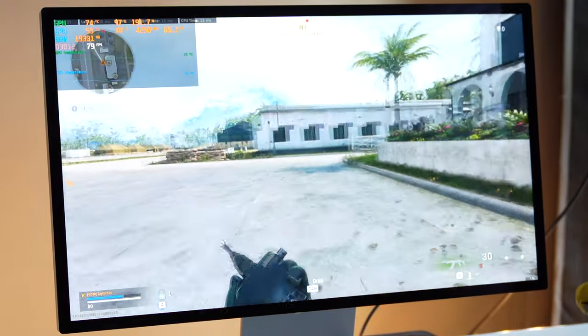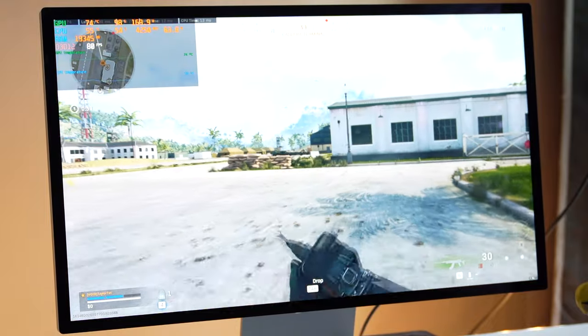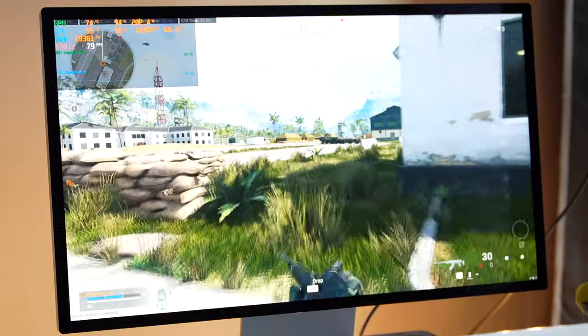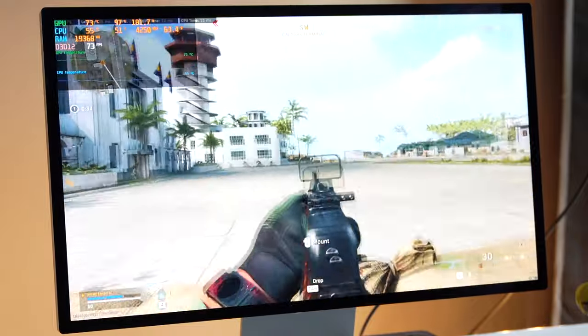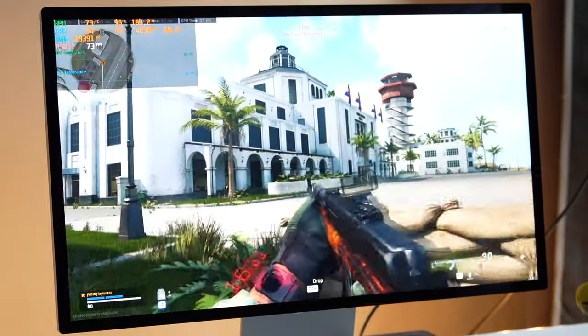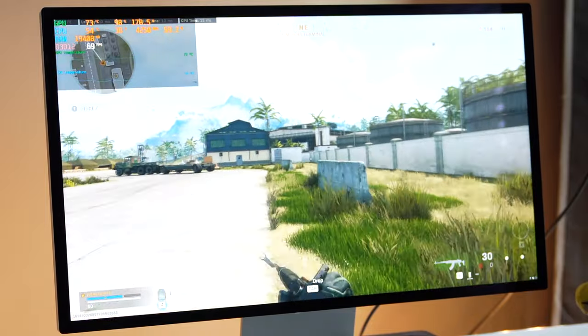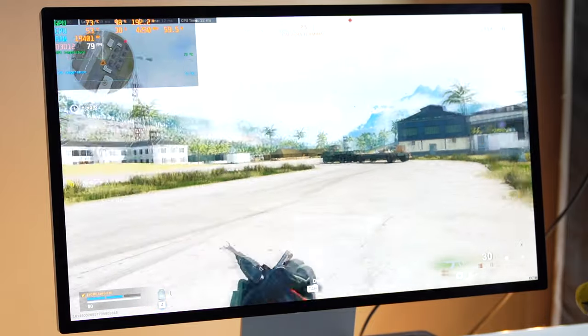All right, now I'm in 1440 and we are at 80 frames per second. Very smooth now. We're getting over that 60 frames per second. And while things do look a little bit blurry because we're in 1440, it still is playable. I do like the smoothness.